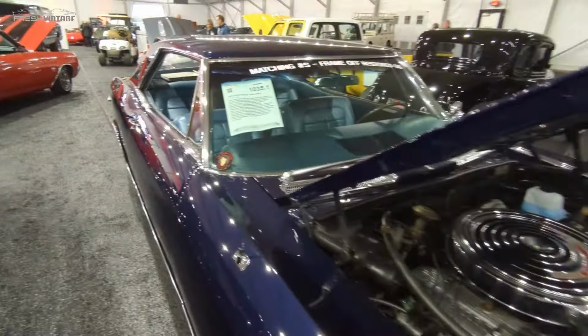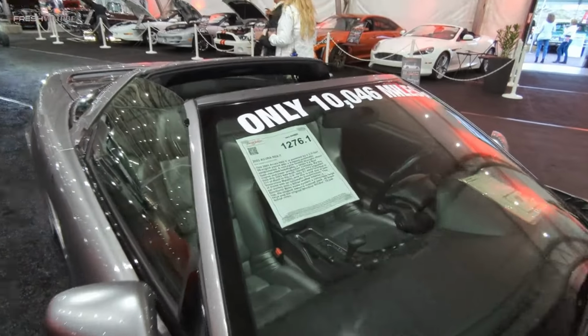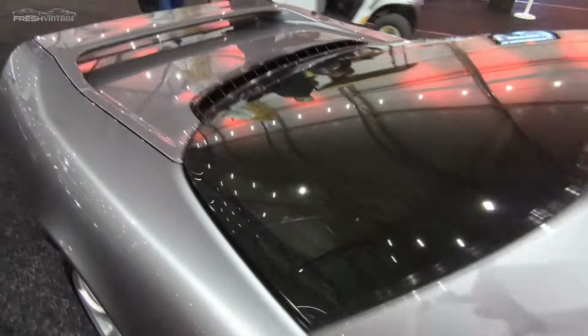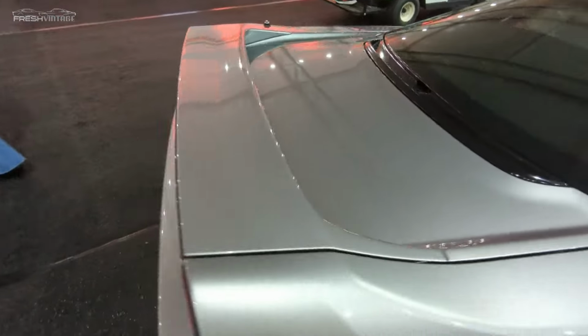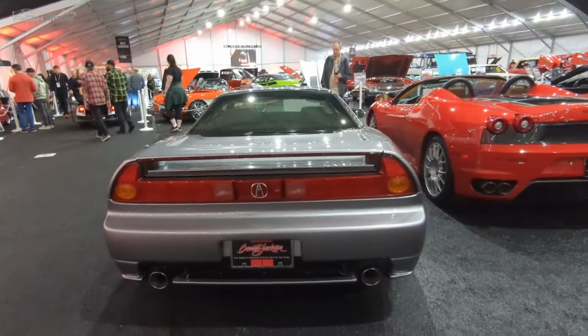Lot 1276.1, '03 Acura NSX-T. How much do you think this one's going to go for, folks? I can't even imagine the price tag on this thing, especially with 10,000 miles. This is one of 171 USA cars. This is probably going to fetch some serious cash. Check out Barrett-Jackson's website to see how much this thing sold for.